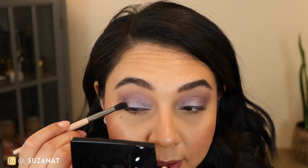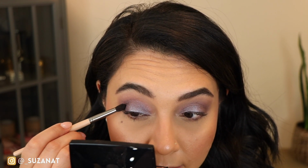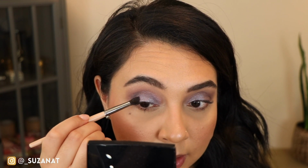Now using the darker matte shade, I'm going to emphasize this outer corner. So I'm doing that V-shaped motion, where I apply it against my eyelashes and then come back to the end of the eye and then carry it up into the crease. And just go in about a quarter of the eye. I'll just continue doing this, going back and forth, same V motion, until it's all nicely blended.